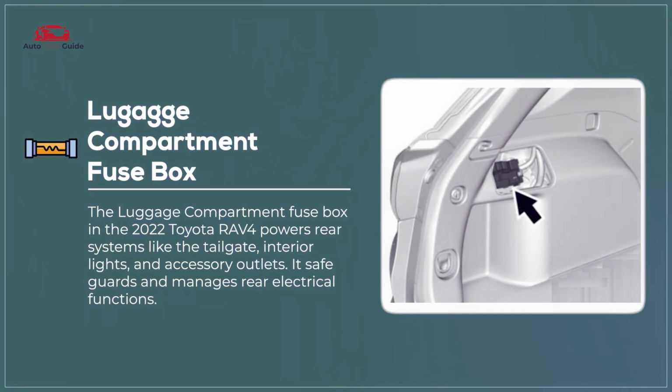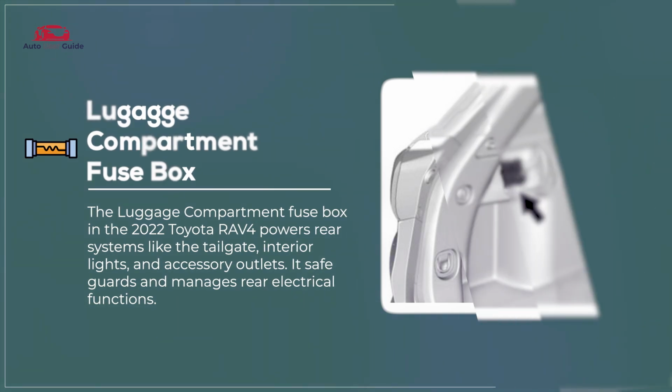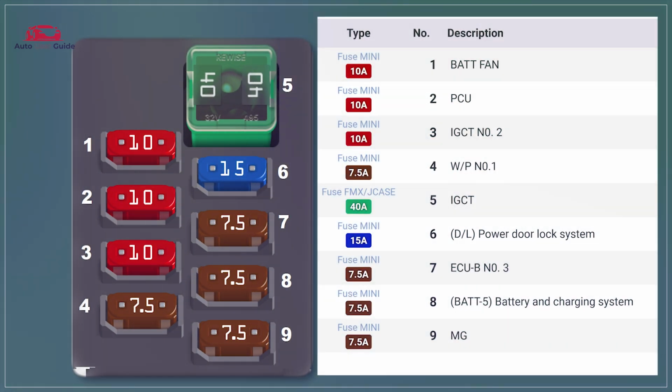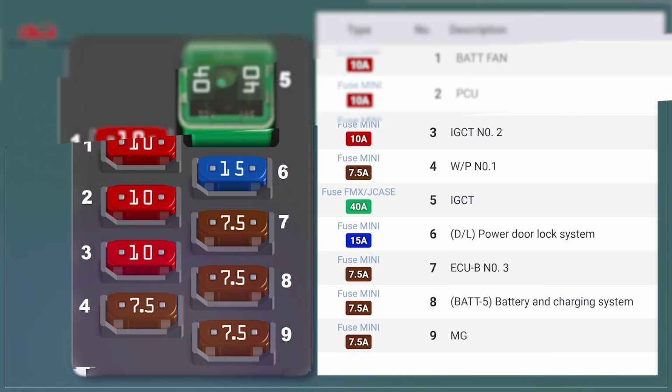Luggage compartment fuse box. The luggage compartment fuse box in the 2022 Toyota RAV4 powers rear systems like the tailgate, interior lights, and accessory outlets. It safeguards and manages rear electrical functions.